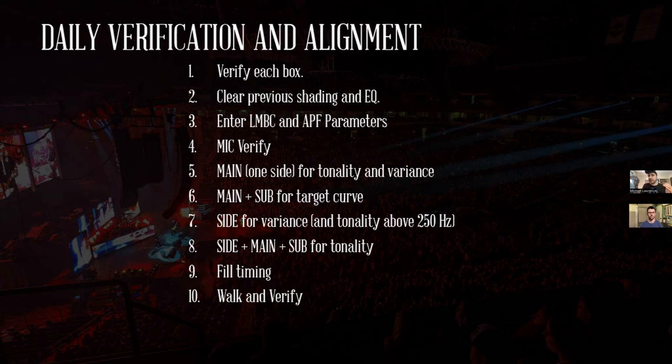I'm going to show you an example of that. Tune that rig back to that target curve, which again, different number of boxes, right? Different spaces, different trim heights. So we made a little bit of different EQ from day to day to get to that target curve, but we're always going back to that first target curve from that first show. So there's no creep. Love it.